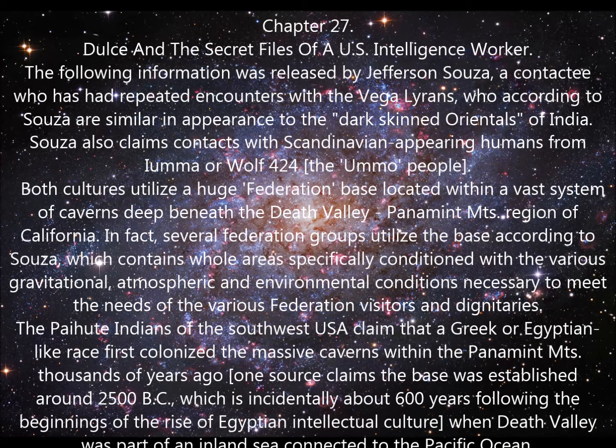Chapter 27. Dulce and the Secret Files of a United States Intelligence Worker. The following information was released by Jefferson Sousa, a contactee who has had repeated encounters with the Vegan-Irans, who according to Sousa are similar in appearance to the dark-skinned Orientals of India. Sousa also claims contacts with Scandinavian-appearing humans from Yama or Wolf 424, the Umo people.